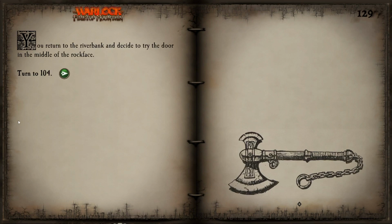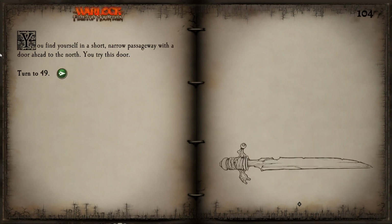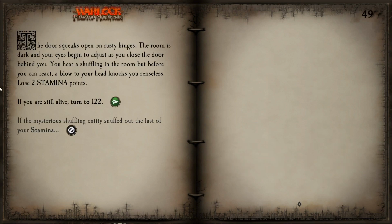We return to the riverbank and decide to try the door in the middle of the rock face. That's right, the only way that we have left unexplored is the middle one. Let's see where that leads. We find ourselves in a short, narrow passageway with a door ahead to the north. We try this door, okay? The door squeaks open on rusty hinges. The room is dark, and our eyes begin to adjust as we close the door behind us.